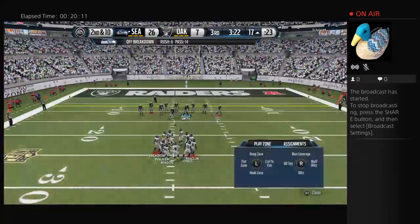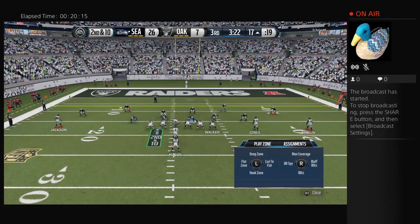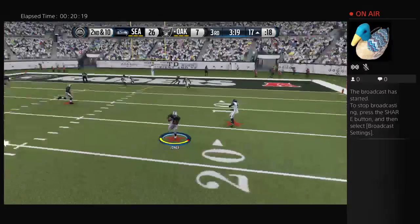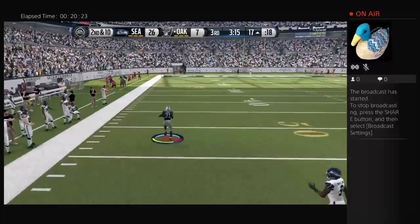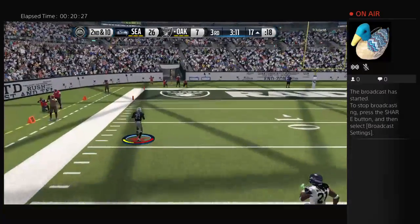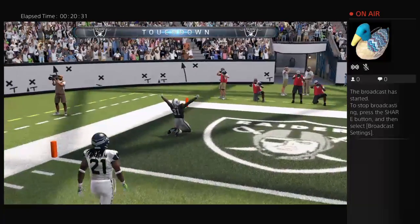Second down after the incompletion. Cutler comes out in the pistol. And intercepted. He's in the clear. Now at the 40, the 30, the 20, the 10. Gonna take it home for the touchdown.